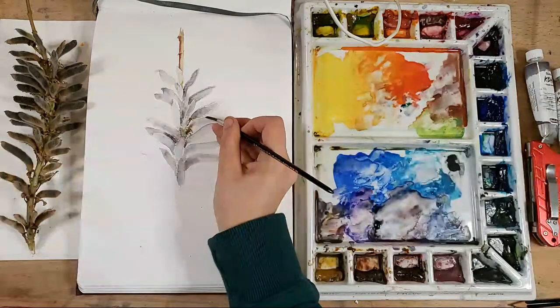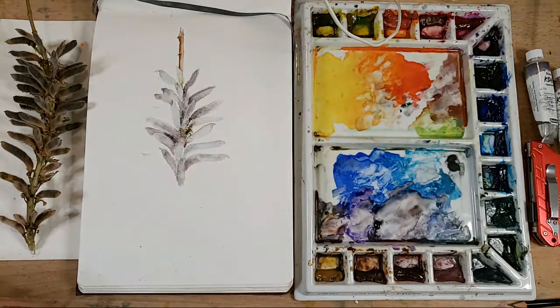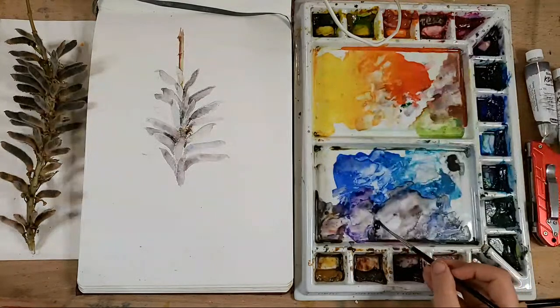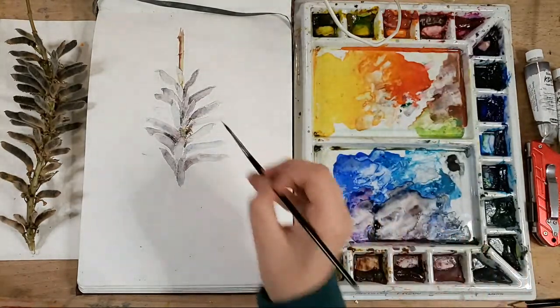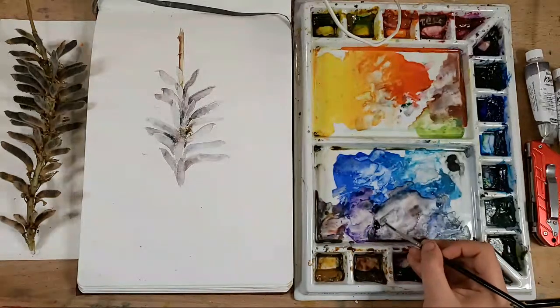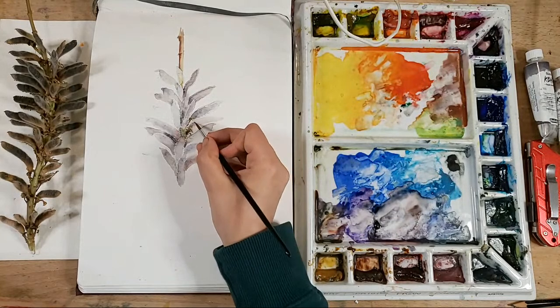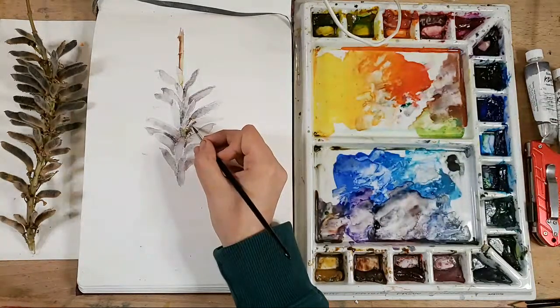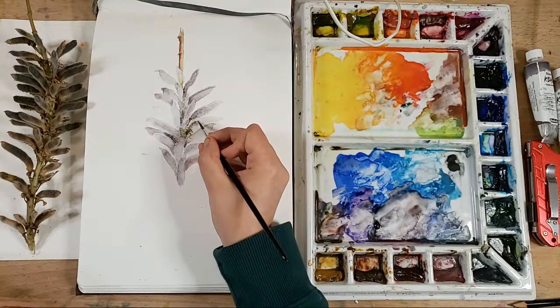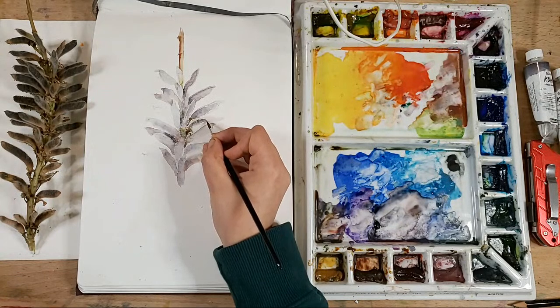So I'm just using a very, very barely damp brush to stretch this out to the edge and see if I can make this spread a little bit more evenly, because I'm finding there's too much of a hard edge where the watercolor is spreading. Part of it is because I'm impatient and not waiting for the right dryness, and part of it is because this paper is losing its sizing. So hopefully this will give me a softer edge like this.